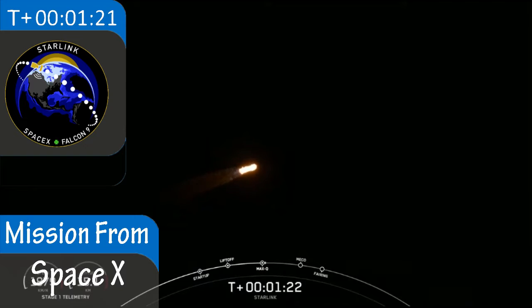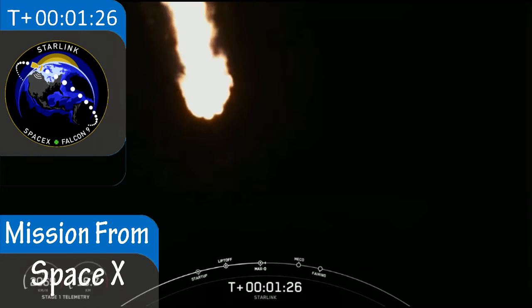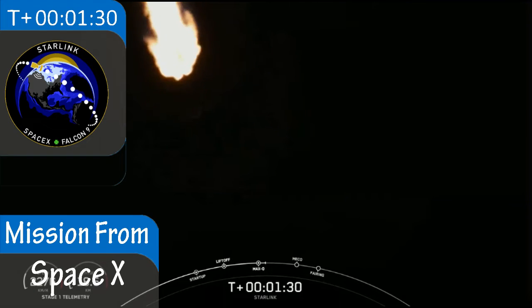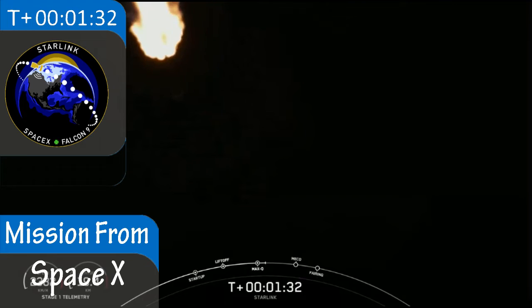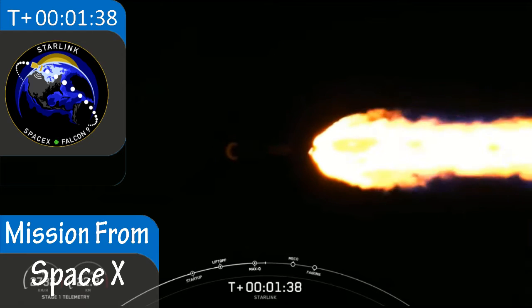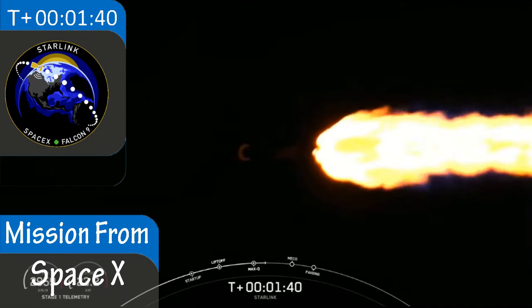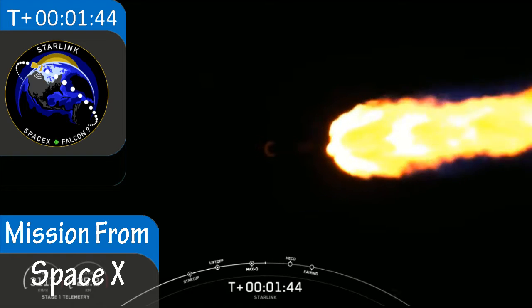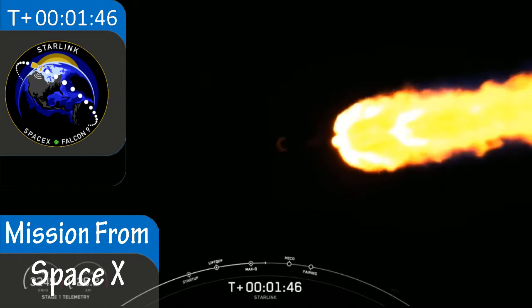So now that we've gone past the period of highest stresses on the vehicle, we have 3 events happening in quick succession in about a minute. First, we have main engine cutoff, also referred to as MECO. Then stage separation, followed by second engine start 1, also known as SES1. Main engine cutoff is where all 9 Merlin engines on the first stage will shut down to slow the vehicle down in preparation for stage separation.